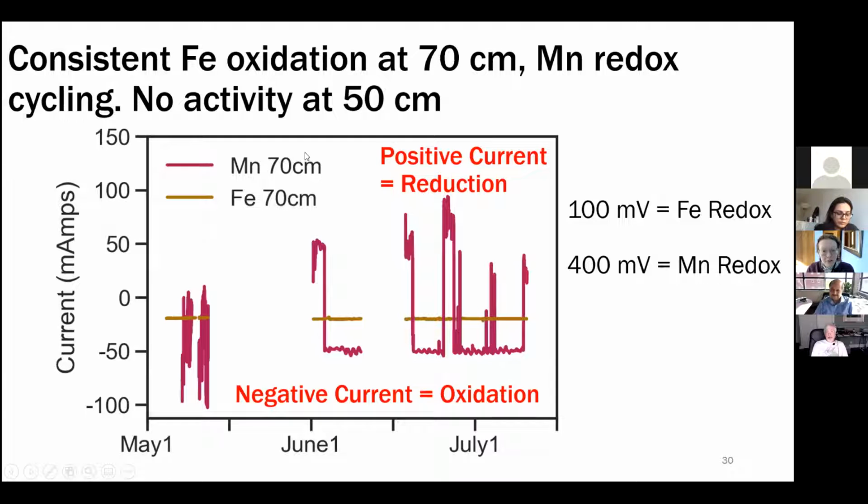At 70 centimeters, though, we did see some activity. The iron is in this brown color, manganese is in this pinky color, and we saw consistent oxidation of iron at 70 centimeters. But for manganese, we saw some really dynamic activity: a lot of oxidation in the beginning of May, and then these flashy events of reduction of manganese at 70 centimeters, where that current becomes positive throughout the spring.